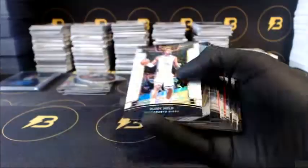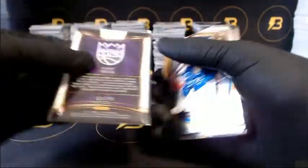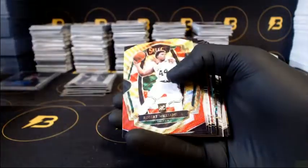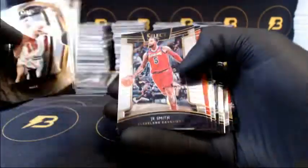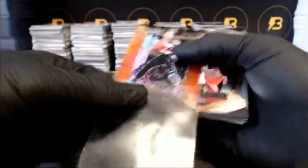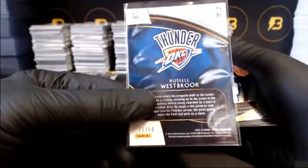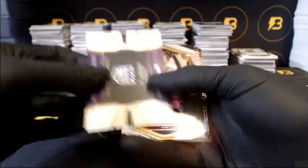175. Okay, a white healed to 149. Going out to the Kings. Nice Williams tricolor. Going out to the Celtics. Lillard for the Trailblazers to 199. Vince Carter and Russell Westbrook to 60. Gone to the Thunder. And Bagley to 199. Nice autograph on card. Gone out to the Kings.